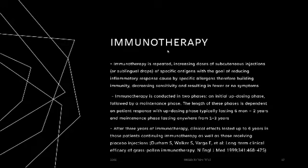Immunotherapy is conducted in 2 phases. Typically, we'll start with those largest reactions, the smallest amount of antigen in our vials, and so we'll have this updosing phase. So we're giving the body small doses to start with, and as we're tolerating, build up until we get to more of a maintenance or concentrate dosing.